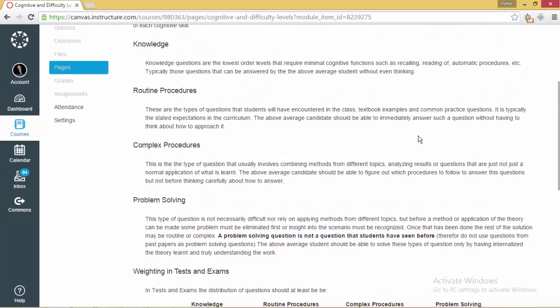then what we get is our 4 level questions. I now talked a little bit about the difficulty levels. The 4 levels that we have are knowledge, routine procedure, complex procedure, and problem solving. Now I'm just going to briefly explain, and then later on we'll look at a document I produced that I think is going to help you tremendously.